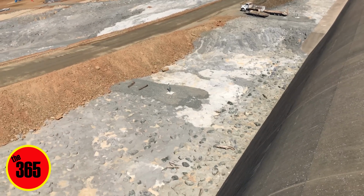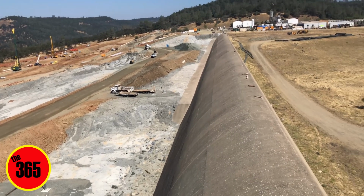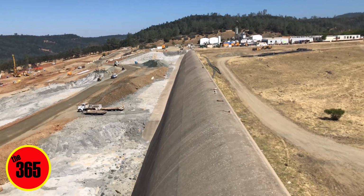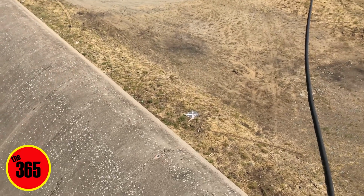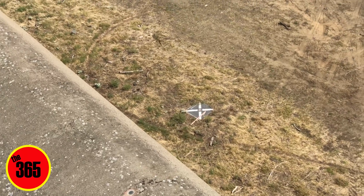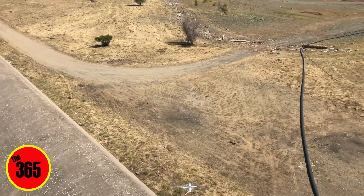So what I want to emphasize here is this structure was surveyed afterward. We have markers. It's surveyed every year, the emergency spillway. We've actually got a marker right there. You can see that's a survey marker. You see that little pock mark. So there's a series of those all the way across, and this actual tower right behind you is where they set the gun to measure that, so that it's consistent every year.